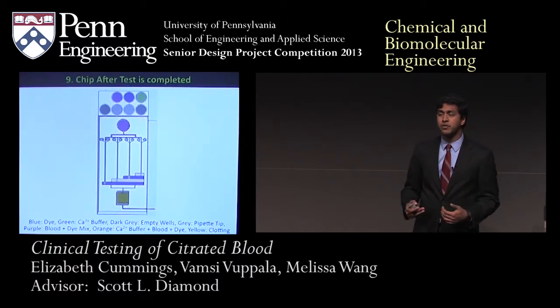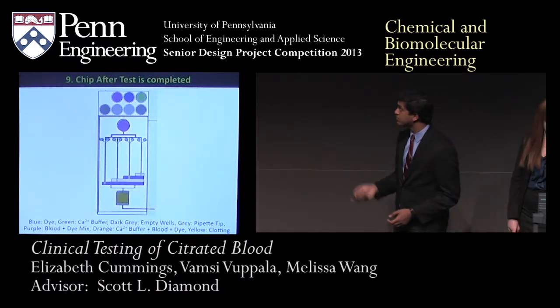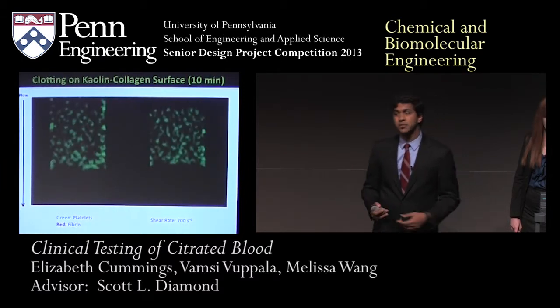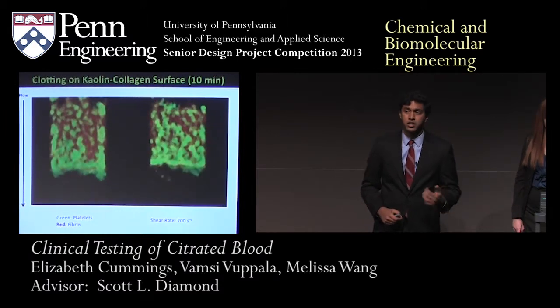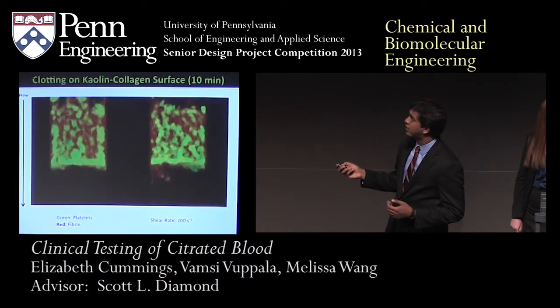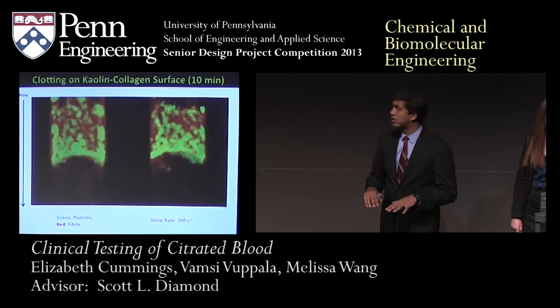the images and, looking at the fluorescent data, offer a diagnosis for the patients and how well the patient's blood coagulates. So, this here is a video of those images. This is blood flowing down the clotting surface. This clotting surface is the kaolin collagen clotting surface. The green is platelets that are coagulating there, and the red is fibrin forming a network on top of the platelets.